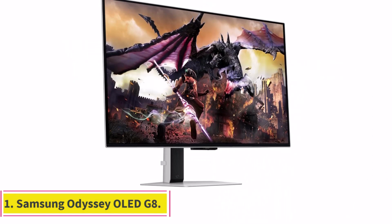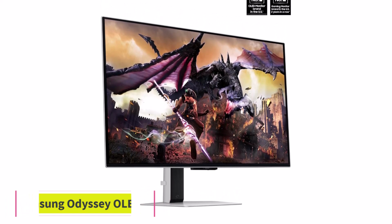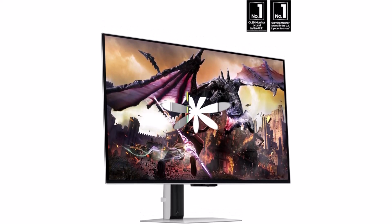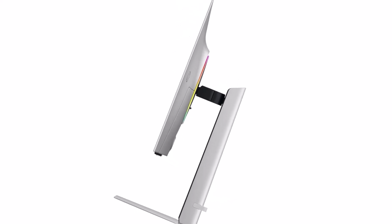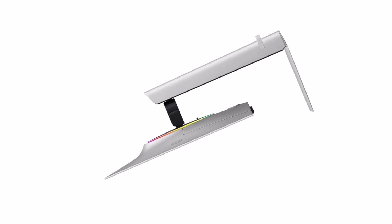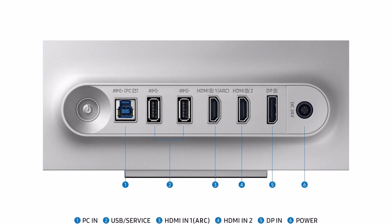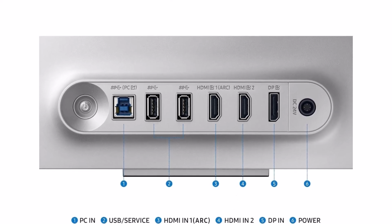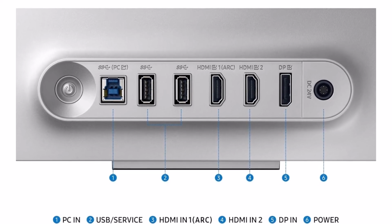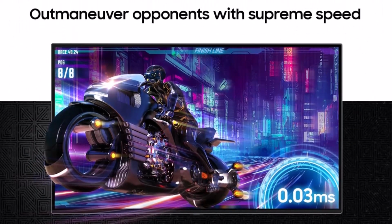Number 1. Samsung Odyssey OLED G8. The best 4K gaming monitor we've tested is the Samsung Odyssey OLED G8/G80 SDS32DG80. It's a class-leading QD OLED monitor with a 4K, 240Hz display. Gaming feels incredible, as it has an outstanding response time for incredibly sharp motion. The monitor also supports all common VRR formats to reduce screen tearing and has HDMI 2.1 bandwidth, so it can take full advantage of modern gaming consoles and graphics cards.